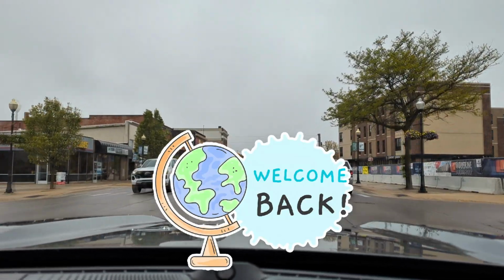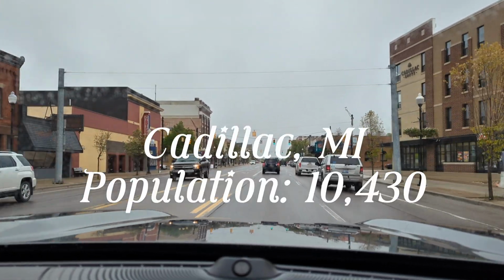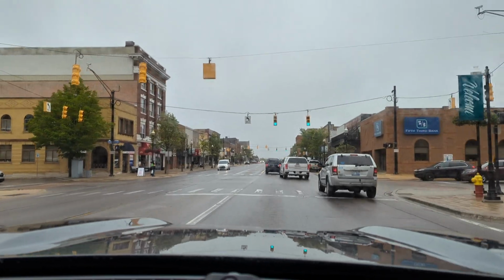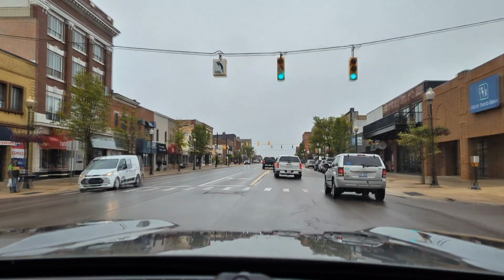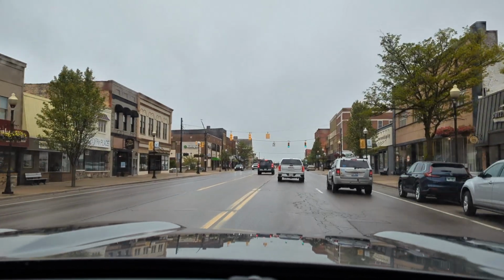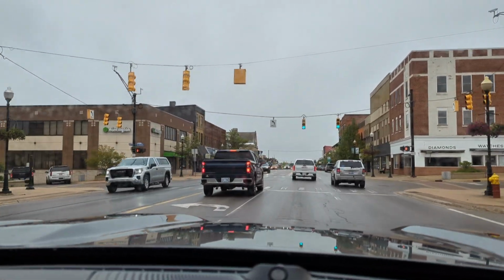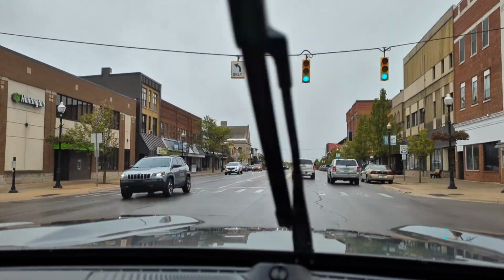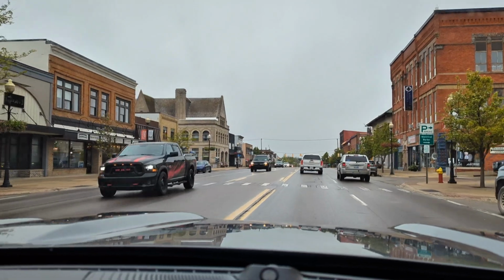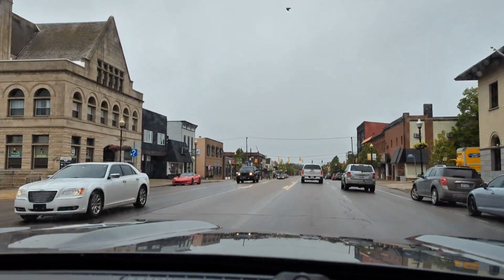Welcome to another episode of the Town Explorer. We are now in Cadillac, Michigan. If you've ever heard of Cadillac, Michigan, it's on the way to Traverse City, and it's a neat little town here. We're going to do a little bit of driving and walking, a little bit of exploring together here. So buckle your seatbelts, grab a cup of coffee, and let's see what Cadillac and the area surrounding it has to offer.